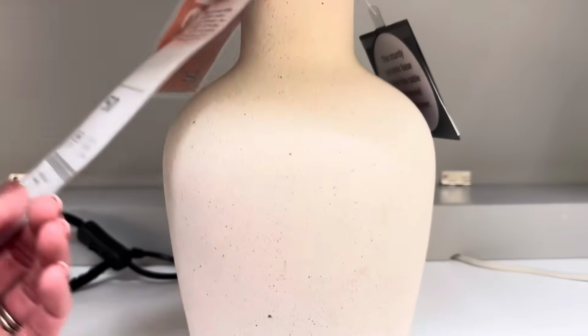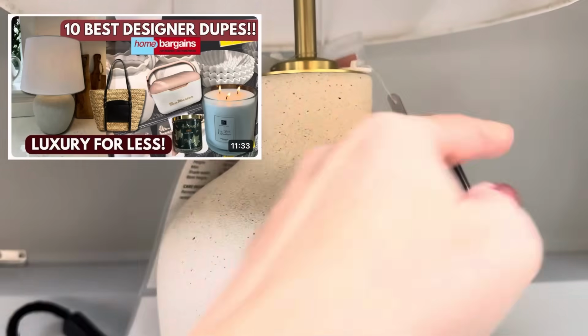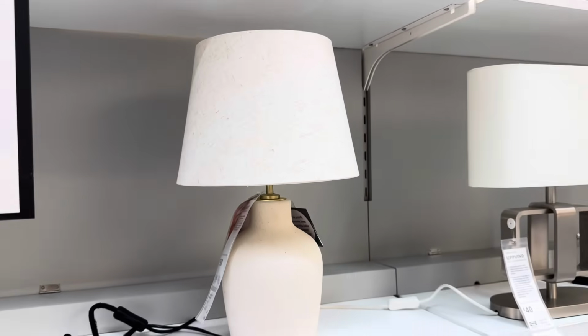But I will say I recently bought a very similar lamp from Home Bargains for £19.99 and I do think that one was better value. At £50 this isn't bad, but it really comes down to the look you're going for.